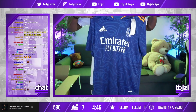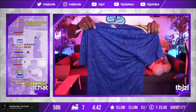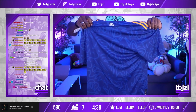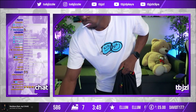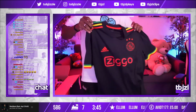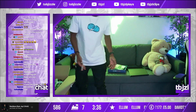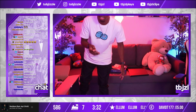Cop or drop? For me, it's a cop. The text on it is phenomenal. Yeah? What do we think? Cop or drop? Are you new lot coming in? What do you think, chat? Both cops so far, right? Both cops. Next up, we go to the more simpler Adidas top.